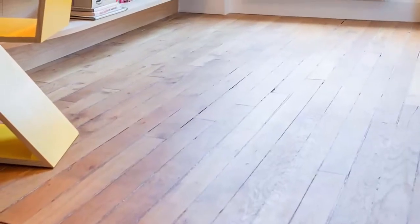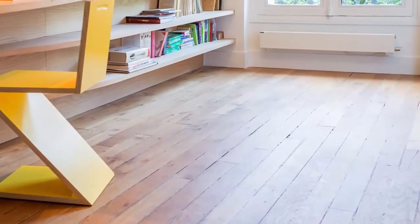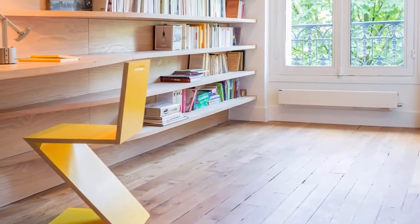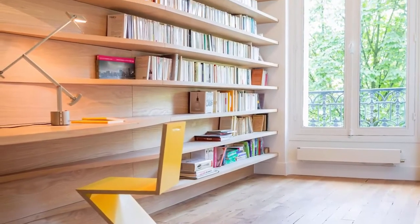This might be the perfect little nook for a writer. However, if you do need more storage space, don't fret. Simply buy some cute storage boxes and place them on the shelves instead of books. Make the idea work for you.